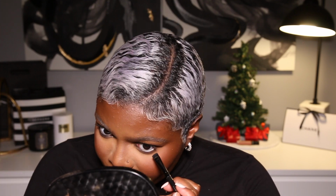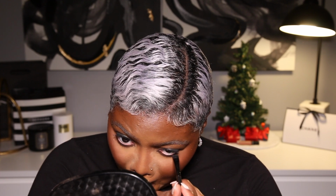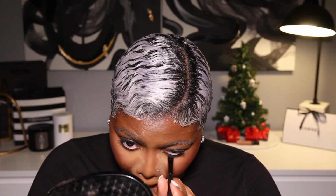I don't know why I'm sitting here moving slow as molasses, knowing good and well my camera is about to die. I'm gonna actually use this shade here in the Juvia's palette to add another blush color because why not? And I kind of want that pink under eye effect.